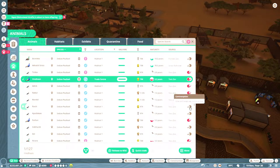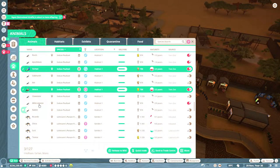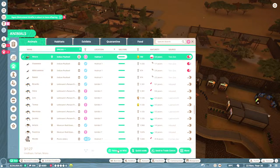Gosh, there's so many, and they breed so quick. Why did I not start with these? Okay, note to future self: if we do a franchise mode again, peacocks. Just go for peacocks.